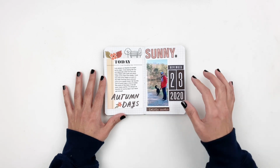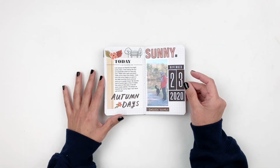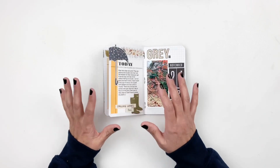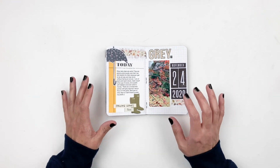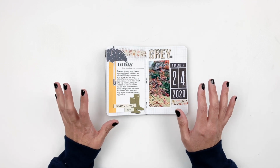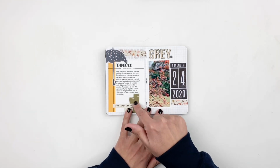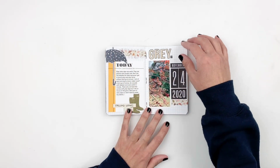But I'm just documenting us going to the park, and how thankful I am to be able to go to the park with my kids and Stitch and enjoy the sunny day. Day 24 was a gray, gloomy day. We have a lot of those in Georgia, so I didn't have to struggle to find a photo for that or to take a photo of that. But I did use the rain boots and umbrella, just to go with the theme of the rainy day.